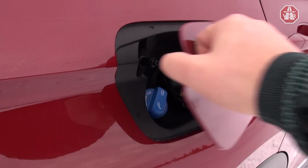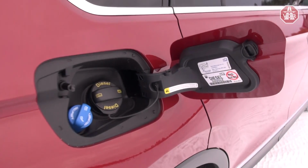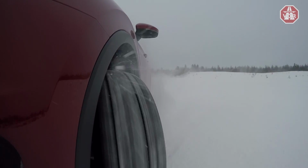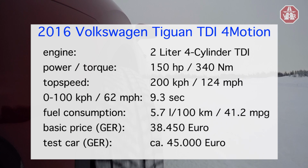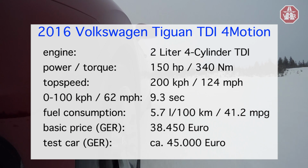The diesel tank of the 2016 Volkswagen Tiguan will take 60 liters or 15.9 gallons. Volkswagen gives a fuel consumption figure of 5.7 liters for every 100 kilometers driven or 41.2 miles per US gallon, which means that under perfect conditions you can drive up to 1050 kilometers or 650 miles without stopping for fuel. CO2 emissions for the Volkswagen Tiguan 2.0 TDI with 150 horses should be 140 grams per kilometer according to Volkswagen.